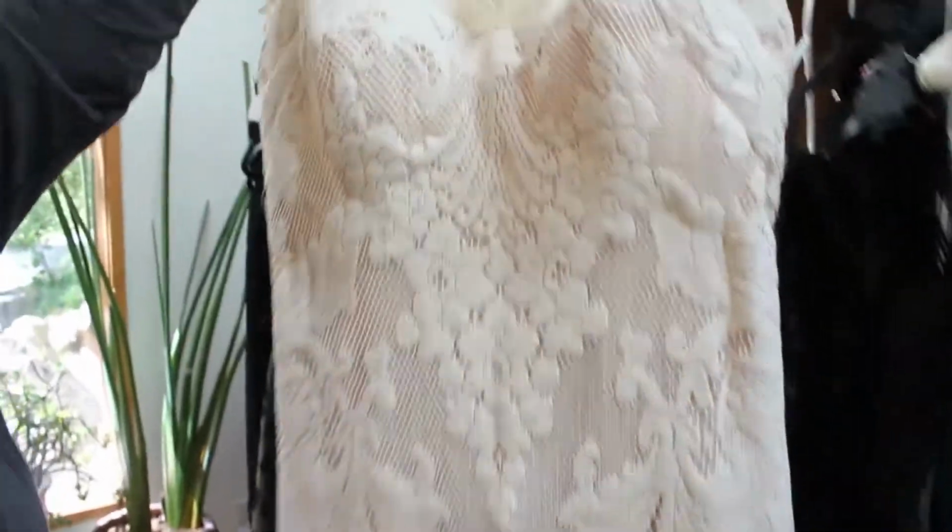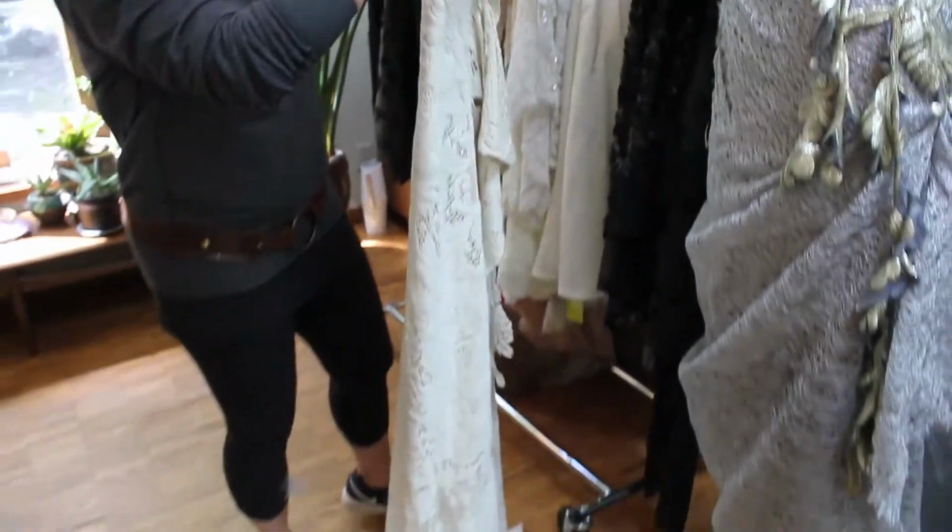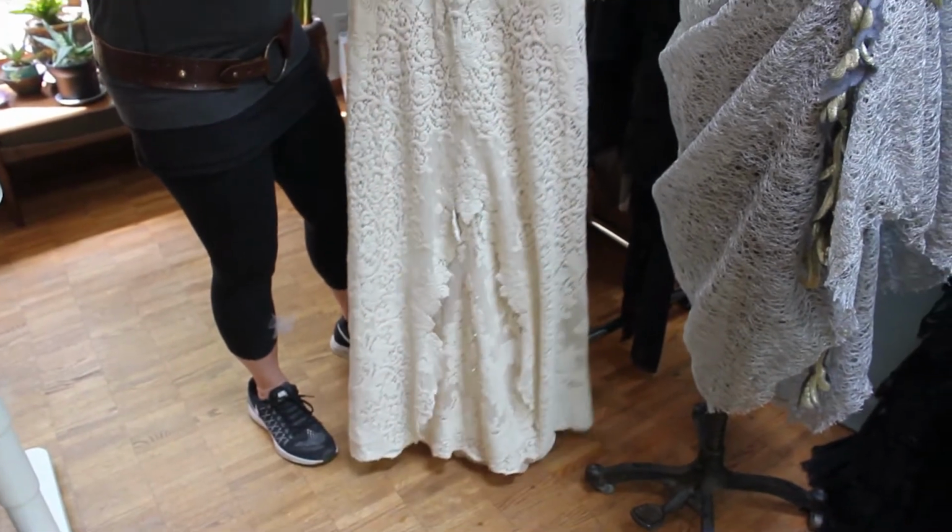Right. This is a tablecloth. This is the old tablecloth. Yeah, that's what I thought. I mean, who knew you could make a tablecloth that beautiful? Oh my God, they're so stunning.